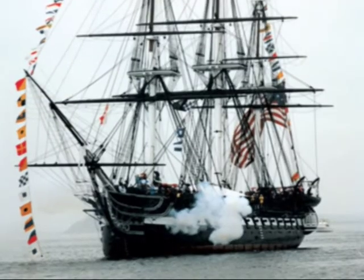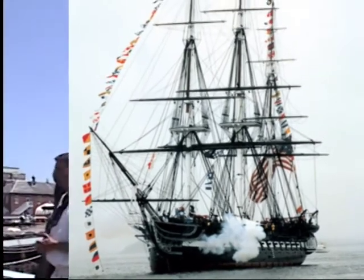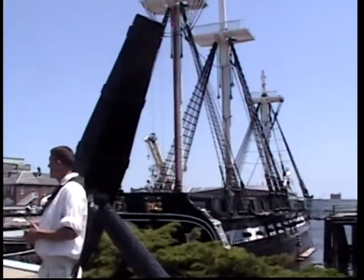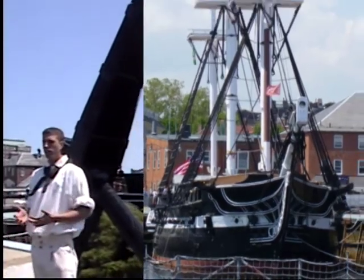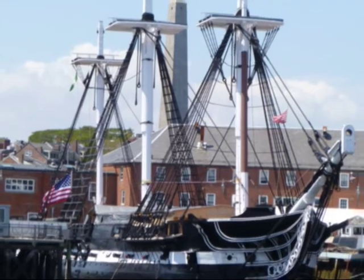Commissioned: it's an active Navy ship. We have active duty Navy sailors and reserve sailors here that represent the ship in the Navy. Warship: it was built to fight wars, go into battles. Go to war nowadays if you want to, but the wars nowadays will probably be over by the time we got there.